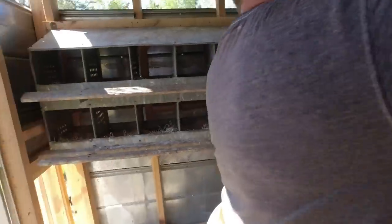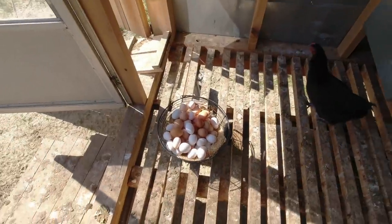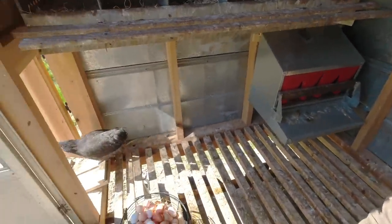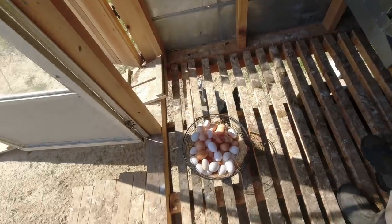Oh, 51. That's our best day so far. 51 eggs today. Did you get them out of this little rollaway deal down here? Now, a lot of them are small, but still eggs. Got one yesterday, like a third of an egg. Looked like a big marble.